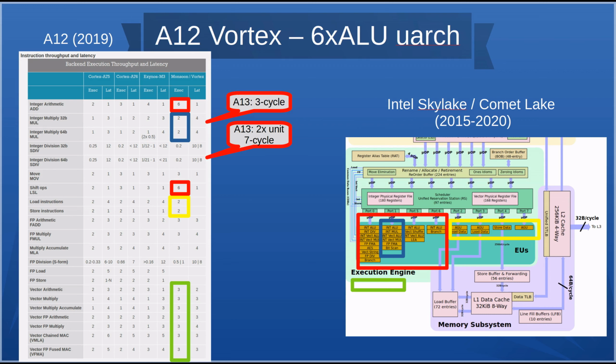Let's check this architecture of Apple. It's absolutely incredible. Let's compare it to Intel Skylake, which is kind of Comet Lake also. And the first thing you will be noticing here is 6 ALUs, 6 arithmetical logical units. This is the basic unit which does most of the calculation in the CPU.